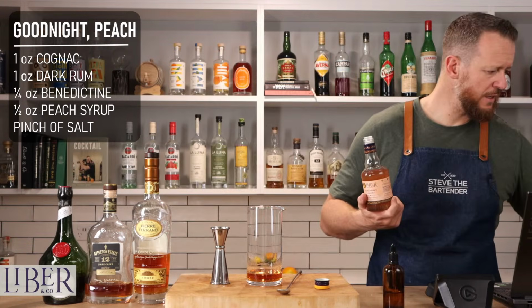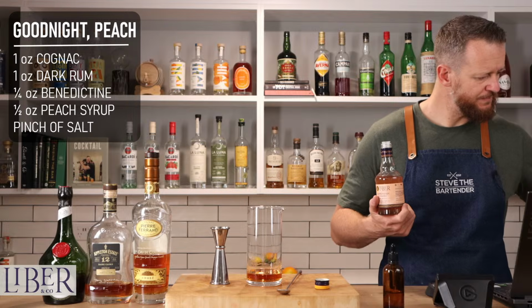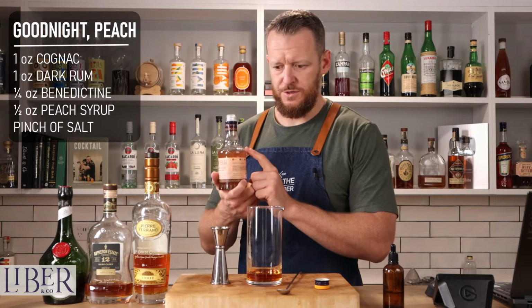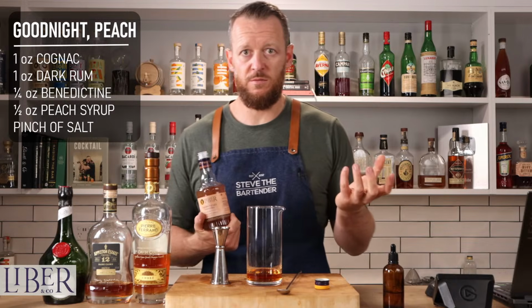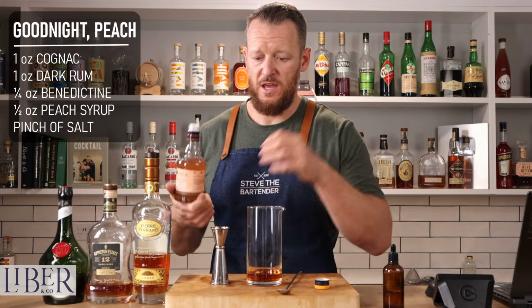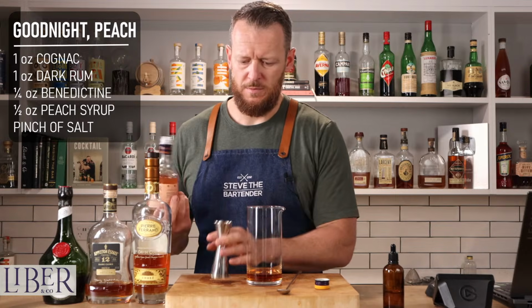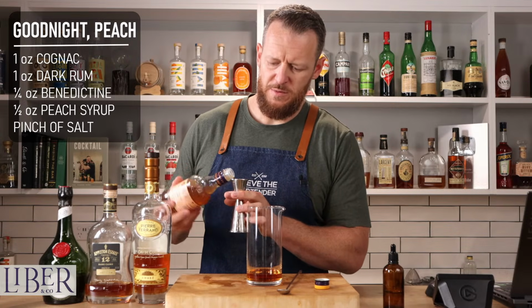Again, with this particular syrup, raw juice. So they have peaches from Washington's Yakima Valley. They juice it and then they add cane sugar, gum arabic as well. So half an ounce, 15 ml.